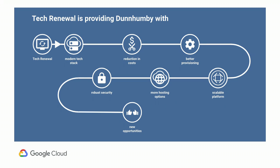We have a lot more hosting options. Previously, all we could do was host clients in the US or the UK. We can now host them wherever Google have got a data center. Much more robust security. We build on top of Google's investments in that area, and we benefit from that. And we're also finding a lot more opportunities from this as well. There's a lot more clients out there who want to be on the cloud and want to come on this journey with us, and it's providing a lot more partnering opportunities for us as well.